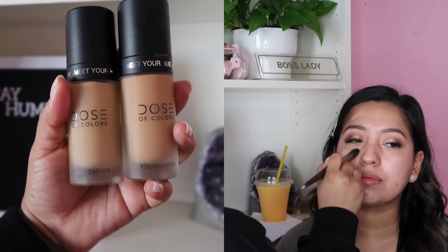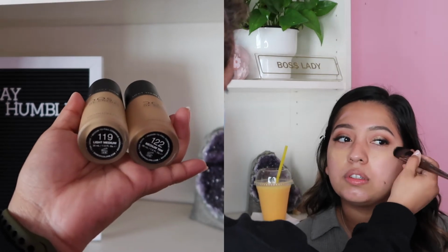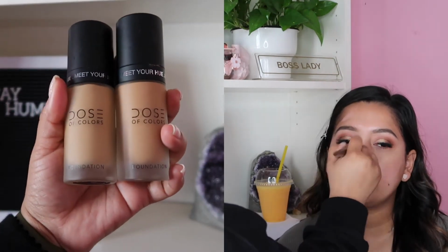And foundation, of course, is my favorite. Dose of Colors, Meet Your Hue in the shade 119 and 122. The 119 obviously we're putting in the center of her face, and then 122 is going to go on the perimeter of her face as well.